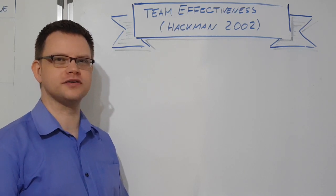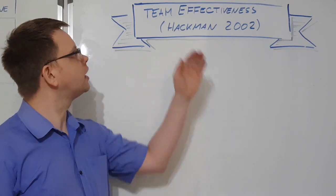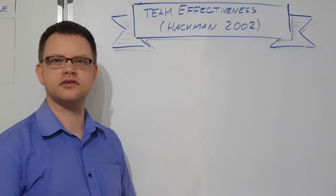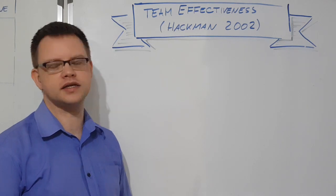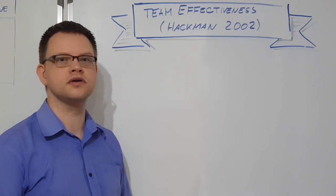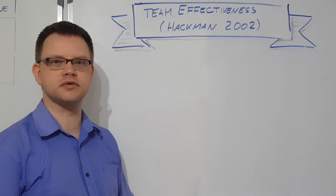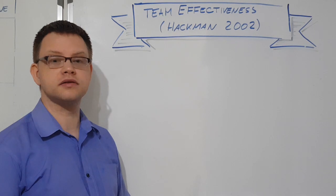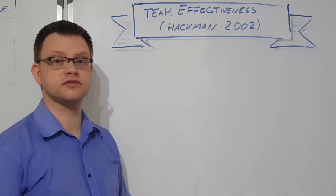And today I want to talk with you about the Hackman model for team effectiveness. Hackman introduced this model in his book, Leading Teams, in the year 2002. So there's more information, just get the book if you're interested in knowing more. But I just want to give you a real brief overview of this model.